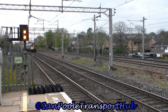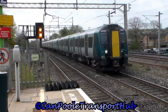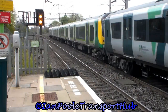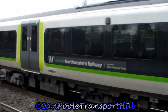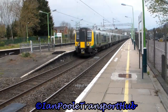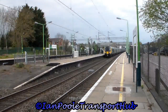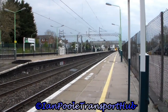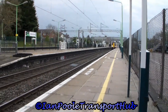And final arrival into the station, there's 350-369 and 350-260, arriving with the 1107 London Northwestern Railway service from London Euston to Northampton. And here comes our train in the form of 350-111, 350-238 and 350-245, working the 1108 London Northwestern Railway service from Milton Keynes Central to London Euston.